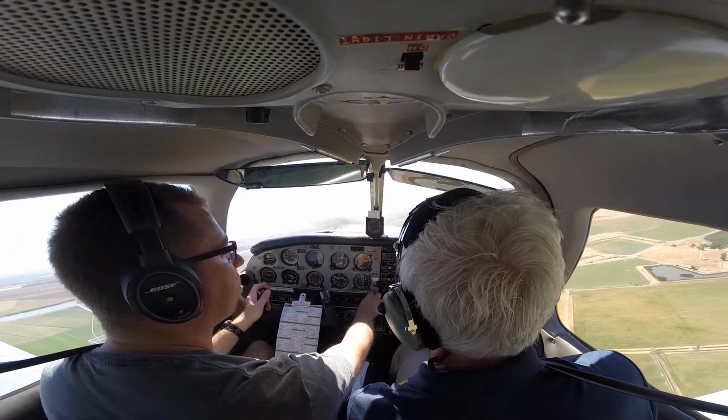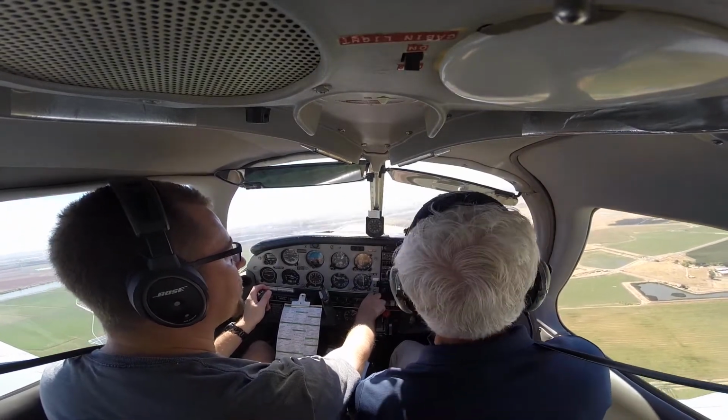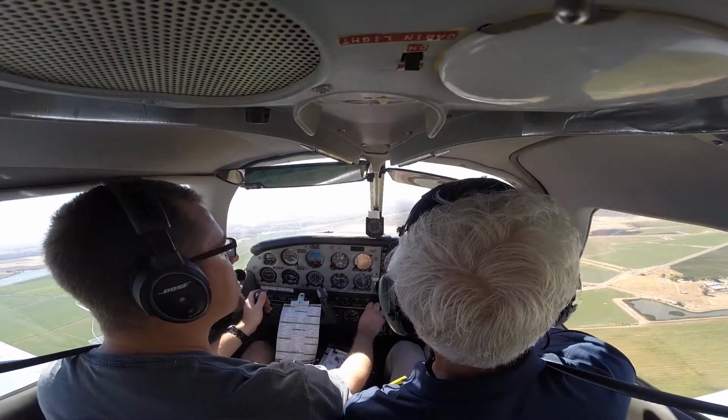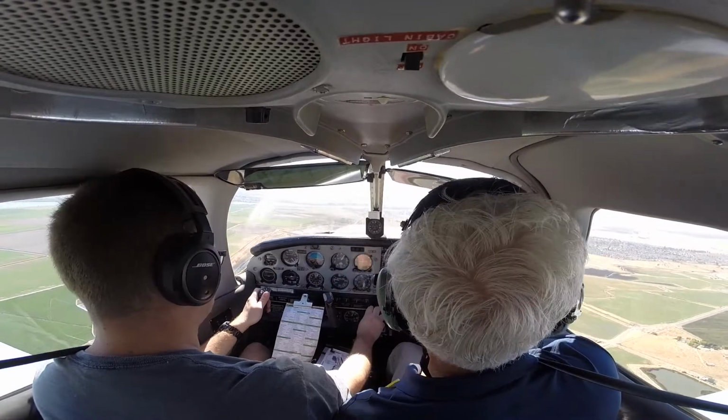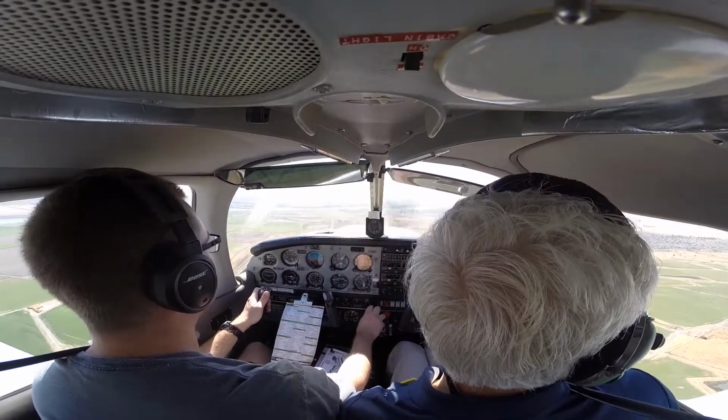Rio Vista traffic, Cherokee 2863 Mike on the downwind for 33 Rio Vista. Yeah, usually for this one, the bridge there is a good reference. I'm on 150 heading, almost at 1,000.